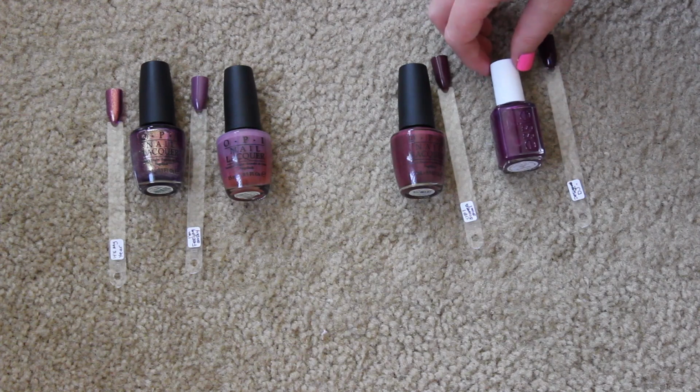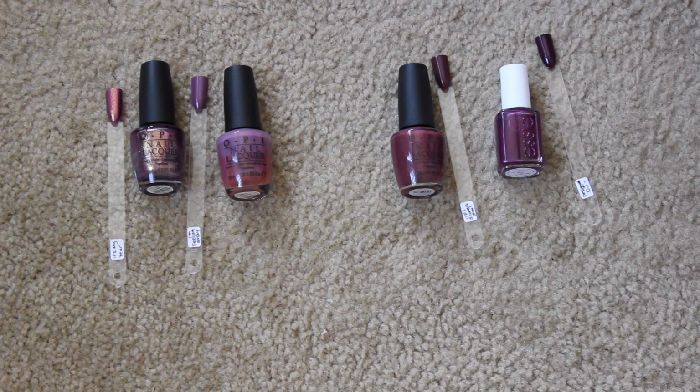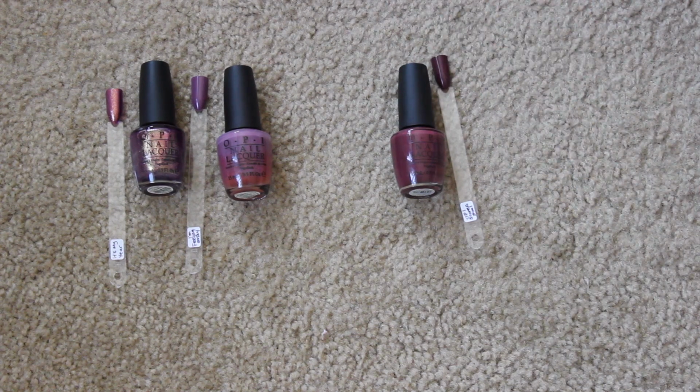I'm also going to pass on this Designated DJ color. It's beautiful and it's swatched really nicely, but I have a ton of deep dark purples, so I'm just going to pass it on. Okay, got rid of 7. Only 3 more to go.